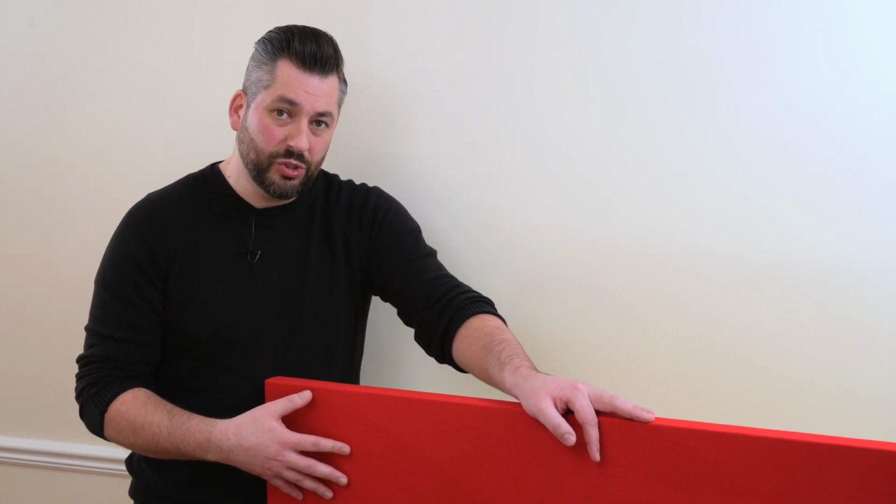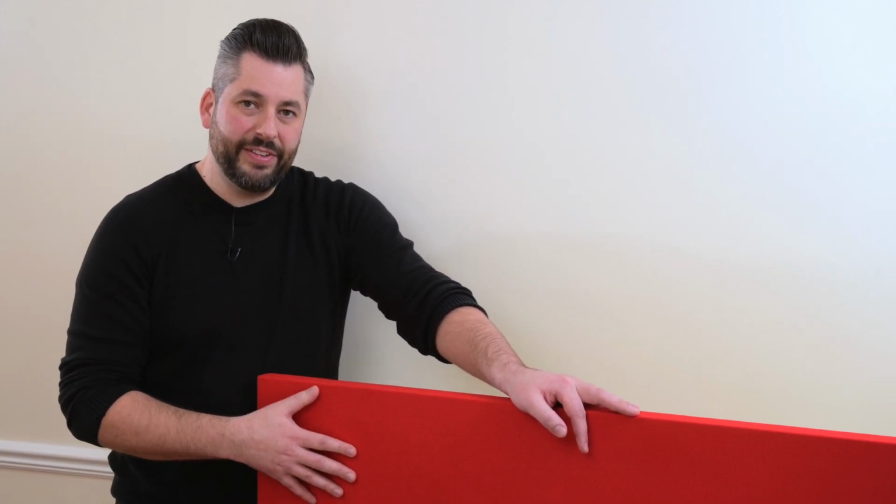And the beauty of these panels is that they're manufactured right here in the UK to order. We don't just keep a stack of them on a shelf somewhere. They are made to your shape, size, and color requirements. And for that reason, because they're on the surface and you can see them, unlike with soundproofing, you can make that fit the aesthetics and the interior design of your room.